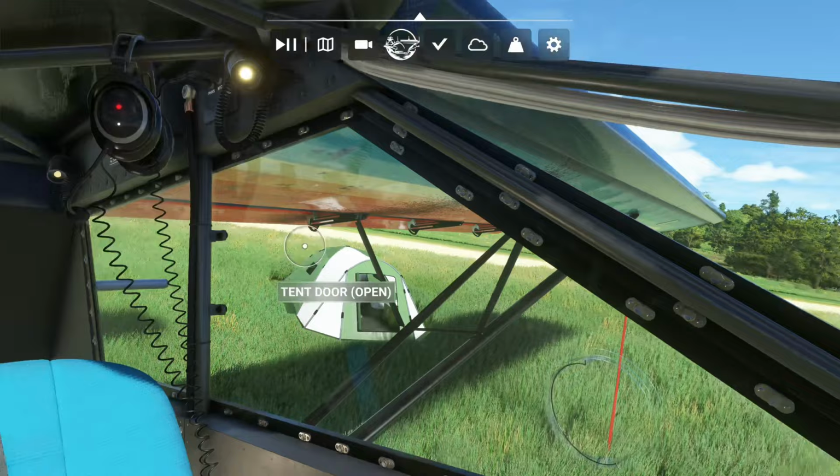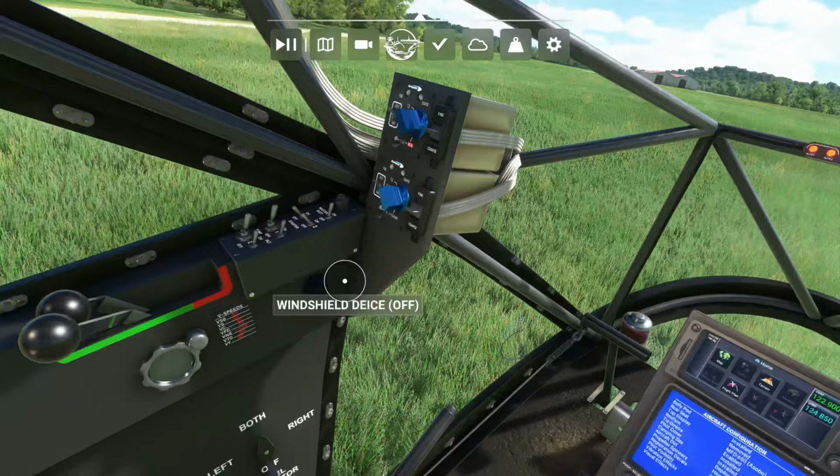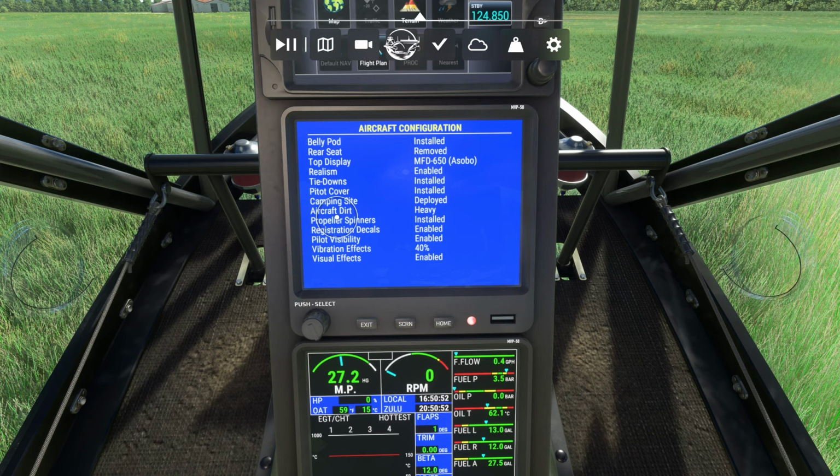While I'm here, of course, you can do the headphones. I never do that. I like to hear the sound of the plane. Let's go right down here, guys. So how you get to here? As you can see, belly pod, all this stuff. So let me go back to home.